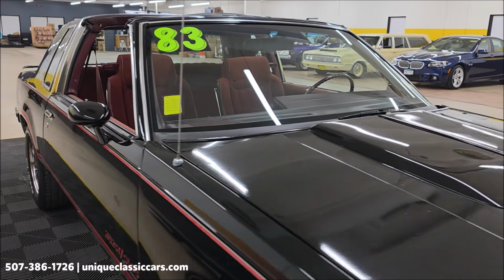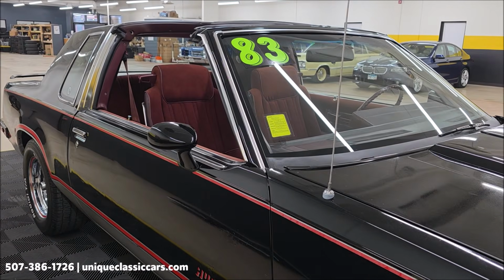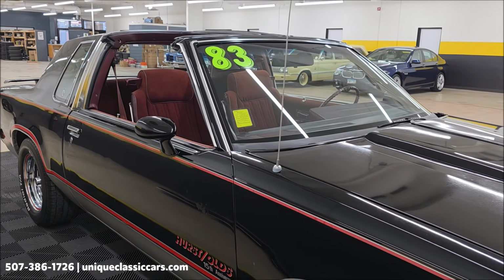Does have a clean Carfax, no accidents indicated. Actual mile car at just a little over 50,000 is all.